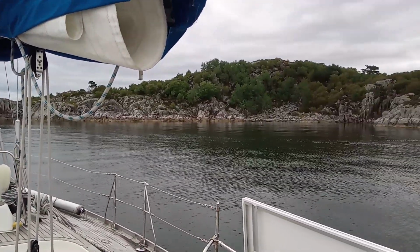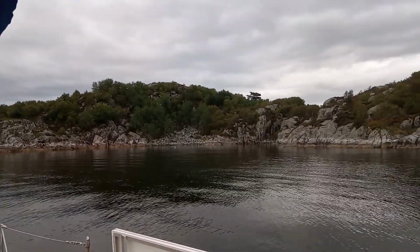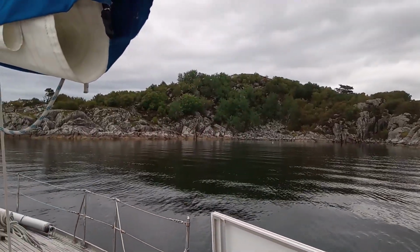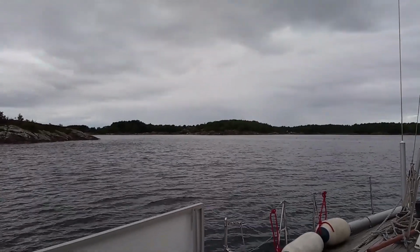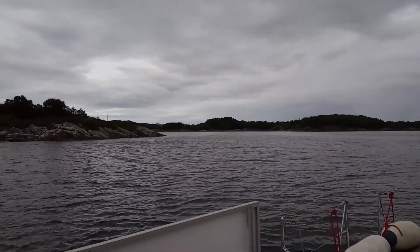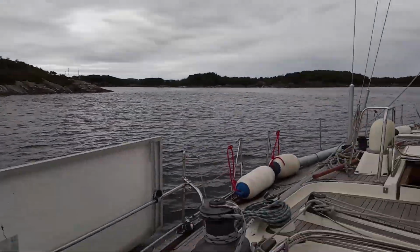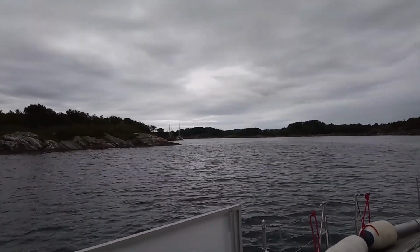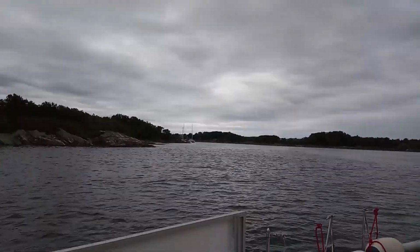Well, this little place looks nice, but it's too small. I need more space to be able to turn with the wind if the wind changes. I don't think this is optimal. So I'll go and look at the other place instead. I should be able to see the landing bridge in just a few minutes. Let's see, I see 2 masts. 3 masts, oh, it's not a good sign. Catamaran. Oh well, I'll see what I can manage.